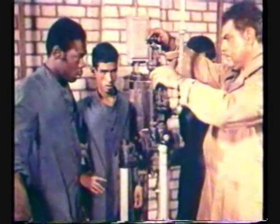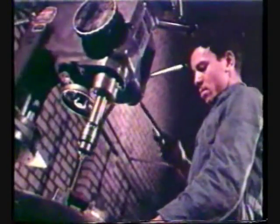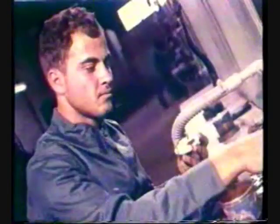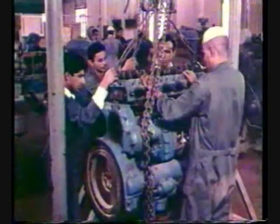Kuwait Oil Company has always adopted a Kuwaitization policy and made every effort to develop and increase the capabilities of its employees as a strategic goal. This policy is being adopted at all levels with great success.